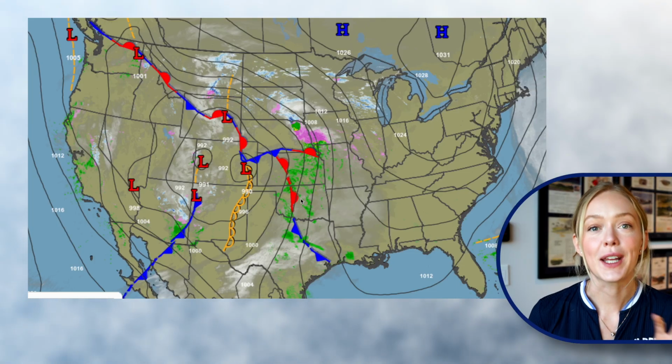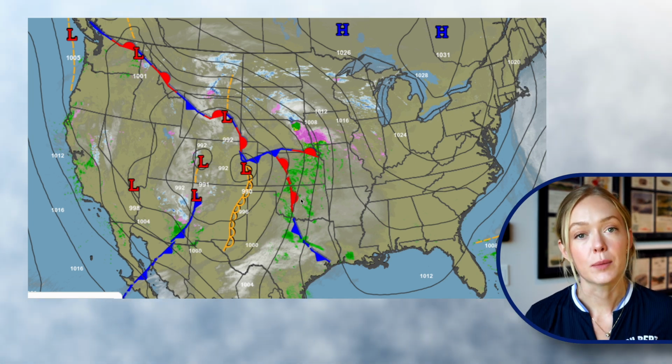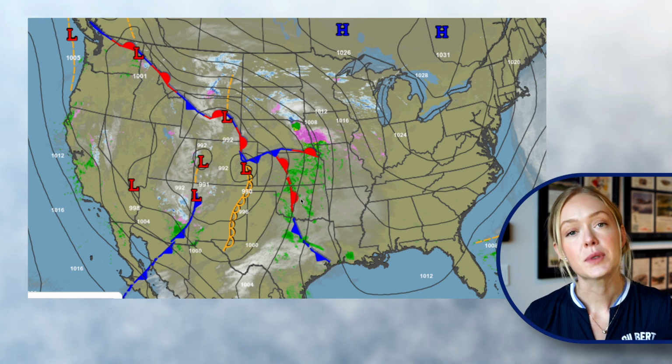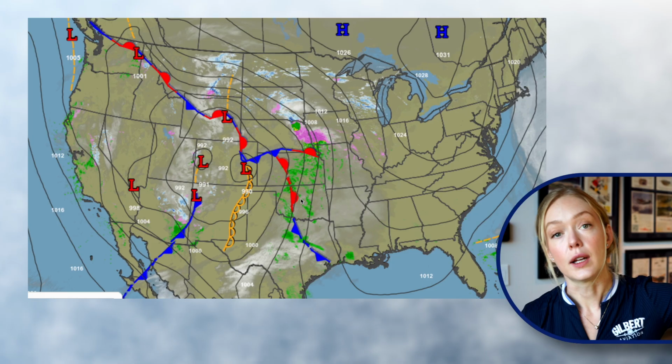That indication, the yellow line with semicircles, depicts what's called the dry line. It shows the boundary between moist air and dry air. That moist air comes up from over the Gulf of Mexico, and the dry air comes from the desert over New Mexico and Arizona and Nevada.